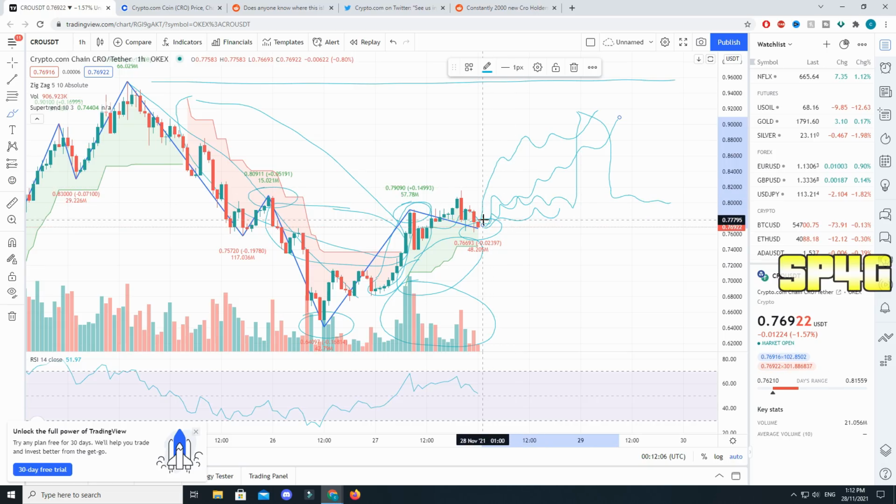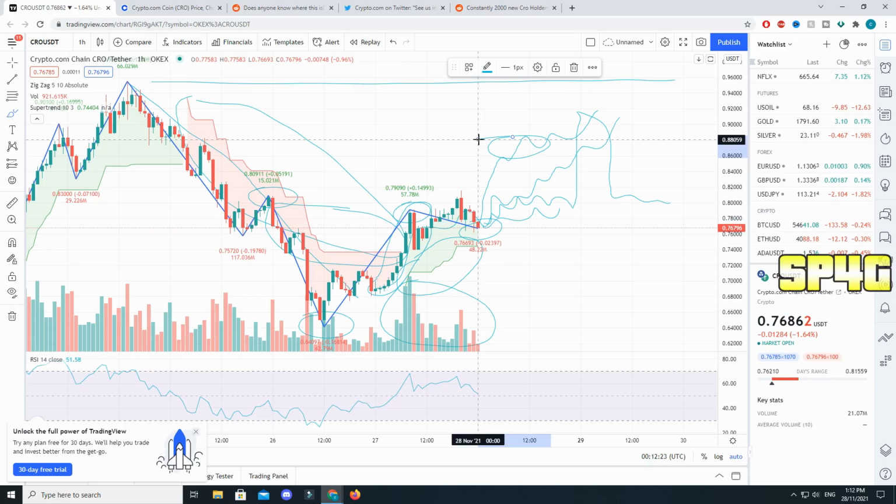The strongest confirmation that we are in an uptrend will be that the next higher high is much higher than this one, and if it can be somewhere next to 88 cents, that will be the best and ideal response we would want. And there is some news to actually help us push CRO to a new all-time high.